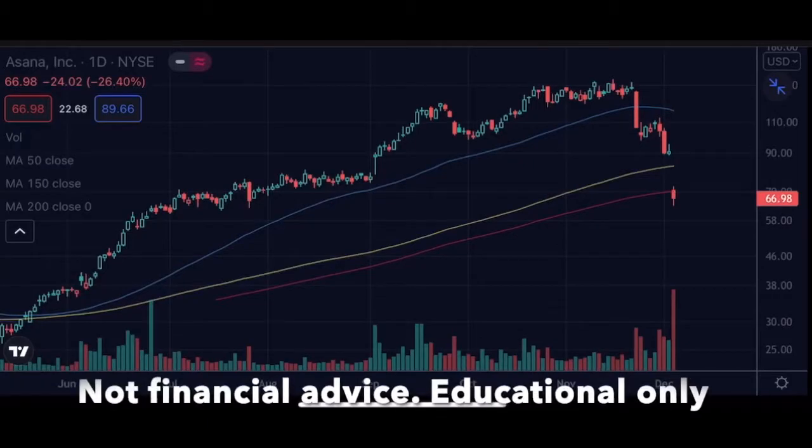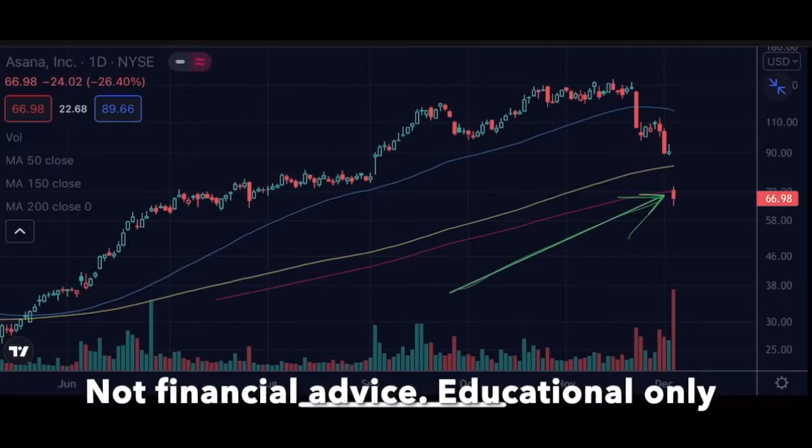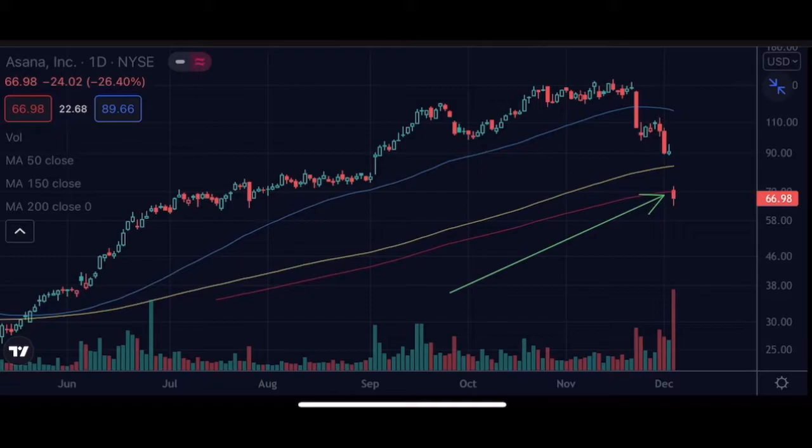We're taking a look at Asana, and you want to know if right here is a good time to buy. The answer is yes, but that is the wrong question to be asking. You should be asking the proper question, which is this: if I want to buy Asana right here, how would I go about setting up a proper low-risk trade? So let's dive into an analysis right now to answer that question.